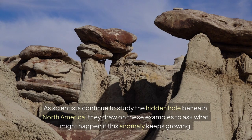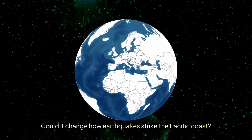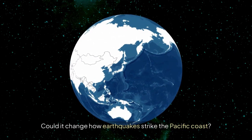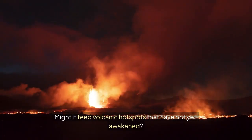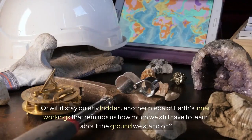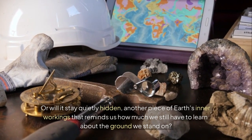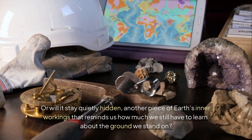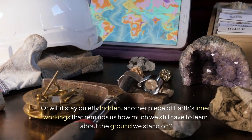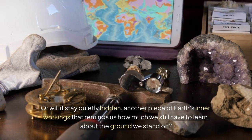As scientists continue to study the hidden hole beneath North America, they draw on these examples to ask what might happen if this anomaly keeps growing. Could it change how earthquakes strike the Pacific coast? Might it feed volcanic hotspots that have not yet awakened? Or will it stay quietly hidden, another piece of Earth's inner workings that reminds us how much we still have to learn about the ground we stand on?